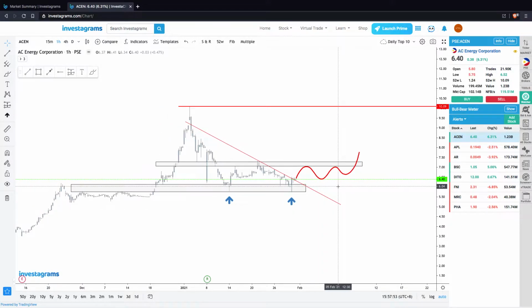And come Monday, despite the market being down 200 points, we might be seeing ACEN if not retest this level before consolidating further. So yes, that's for ACEN.